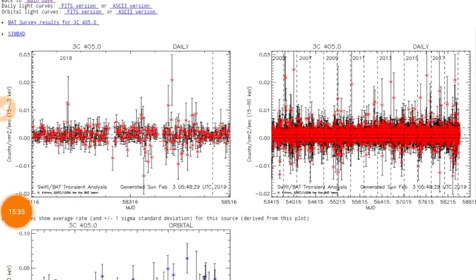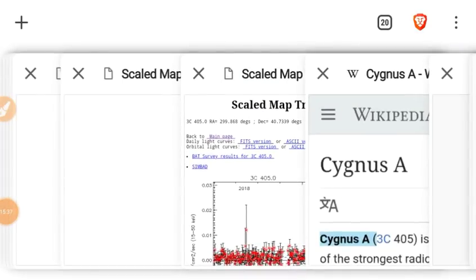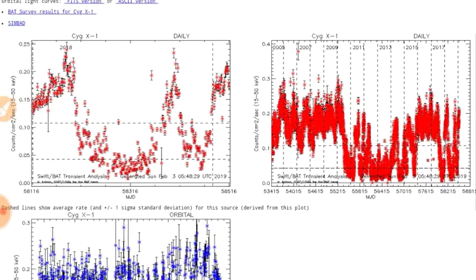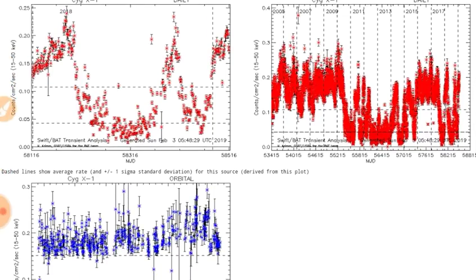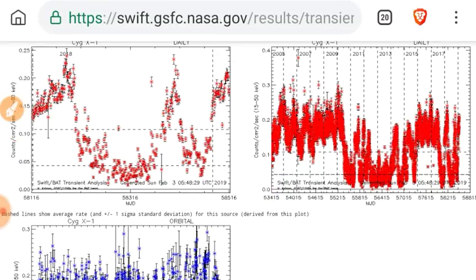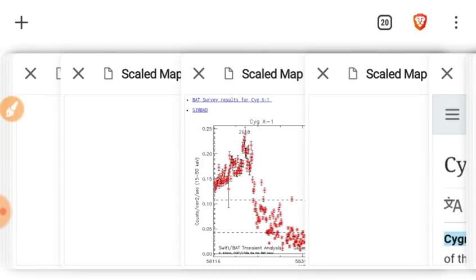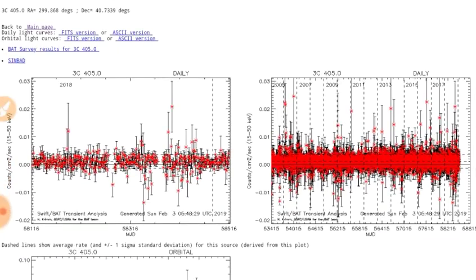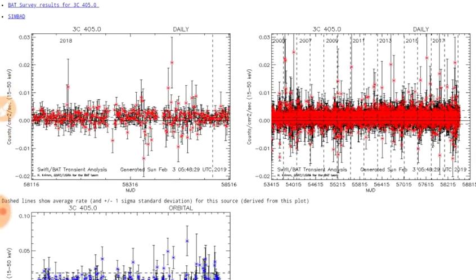Correction, the last one we looked at was Cygnus X1. That's the famous, quote, black hole, end quote, in our galaxy that Stephen Hawking and Carl Sagan famously bet on. Cygnus X1 has an uptick since 2019 began. And here is the transient analysis of Cygnus A, the radio galaxy. Sorry about that. Confused Cygnus X1 and Cygnus A's transients there.